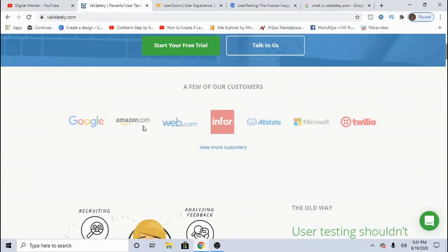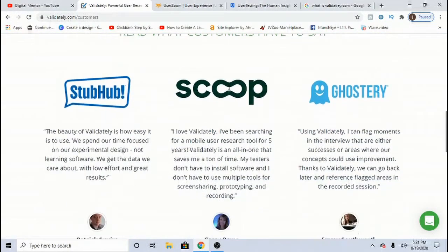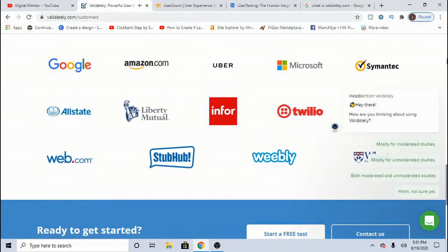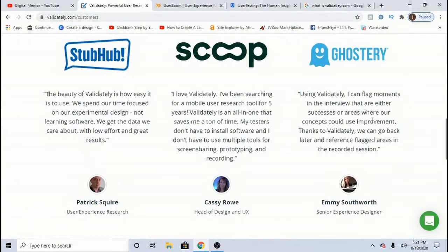Companies like Google, Amazon, Web.com, Infor, Allstate, Microsoft, and a bunch of other customers are using this site to get feedback from you guys as to how their apps are running, how their websites are running, and things of that nature. Places like Harvard, Weebly, StubHub. So a bunch of big name companies are using this site, and they really need your feedback.